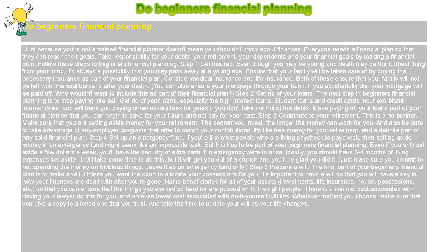Step 2. Get rid of your loans. The next step in beginners' financial planning is to stop paying interest. Get rid of your loans, especially the high-interest loans. Student loans and credit cards incur exorbitant interest rates, and will have you paying unnecessary fees for years if you don't take control of the debts. Make paying off your loans part of your financial plan so that you can begin to save for your future and not pay for your past.